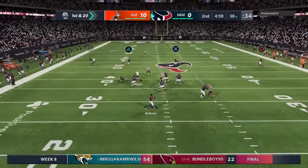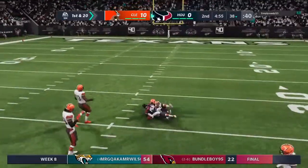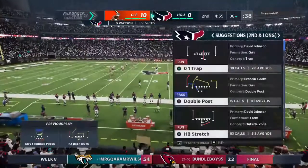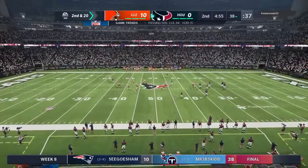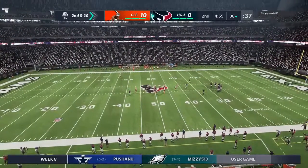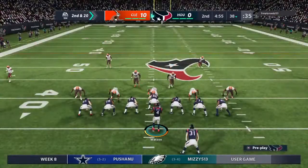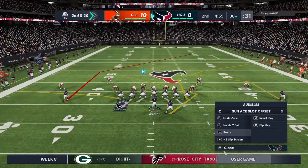Watson, he fakes to Johnson and now looks to throw. And that's going to be incomplete. Too tough to hold on to that one. It's 2nd down. Well, I think that was good strategy there, trying to go right back to him after the last completion. But this time, the defense was all over him, and they got there to break that one up. So they'll come up after the incompletion for 2nd down.